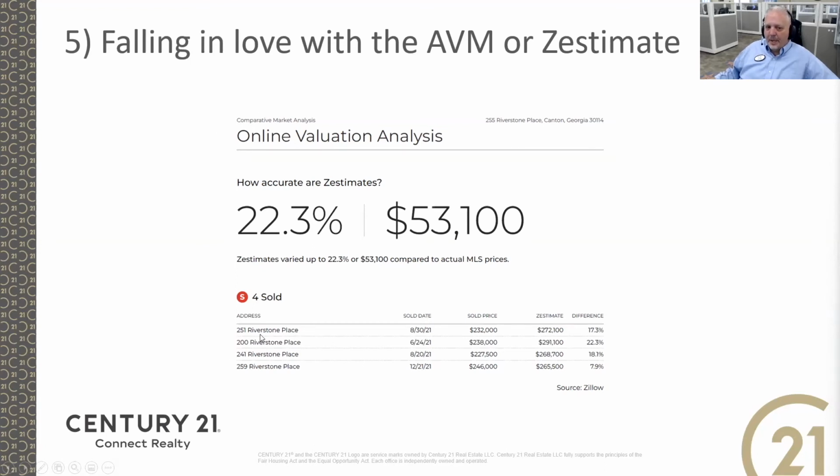So when you go through and you pick your comps, the cloud CMA tool will actually tell you, okay, 251 Riverstone Place, which sold in August of last year, sold for 232, but the Zillow estimate was 272. It was 17.3% higher than what reality was. This one at 200 was 22%. On average, the Zillow estimates of all of these four comps that I picked for this particular house are 22.3% higher. They were 53% off. Okay. That will shut down the average seller who says my Zillow estimate is worth X.